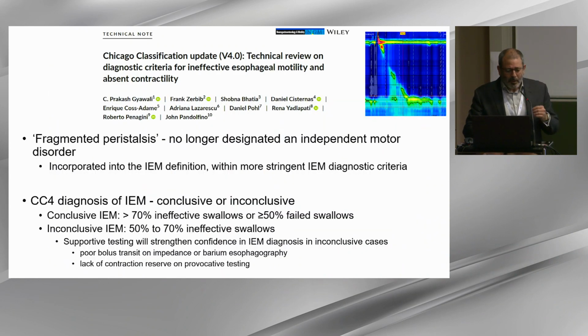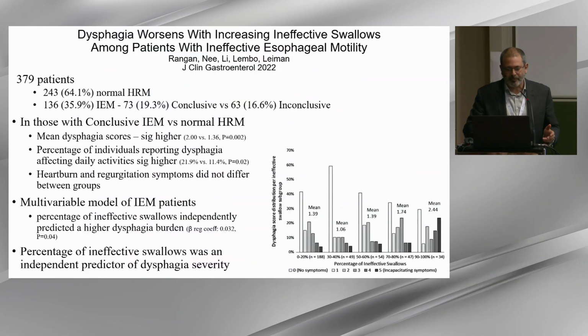So we have also gotten rid of fragmented peristalsis. No longer is it used as an independent designator. It's been incorporated into the IEM definition. And we have defined IEM into conclusive and inconclusive. Conclusive IEM is greater than 70% ineffective swallows. Inconclusive is between 50 and 70%. It's kind of the gray area, like the Lyon consensus. So we need to do something else to define whether this is real or not. And most commonly, the way we do this is with provocative testing.